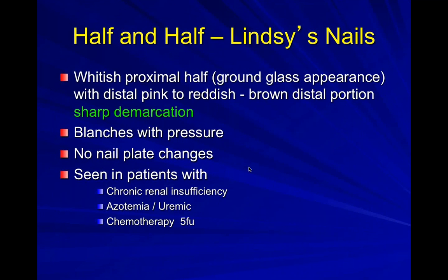Half and half nails, or Lindsay's nails, are whitish in the proximal half, or they have that ground glass type appearance, with a distal pink to reddish brown portion. It's a sharp demarcation. Again, it blanches with pressure. There are no nail plate changes because, why? It's not a matrix disease. It's a nail bed disease. And we see this in patients that have chronic renal insufficiency, azotemia, uremia, and chemotherapy, particularly 5-fluorouracil.